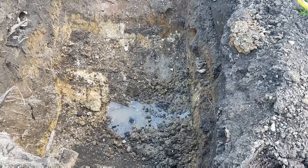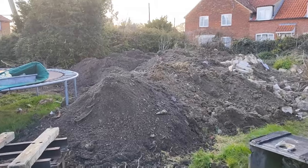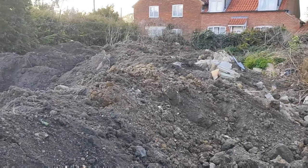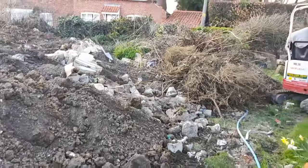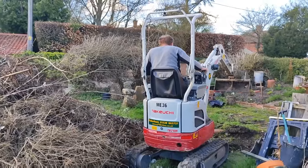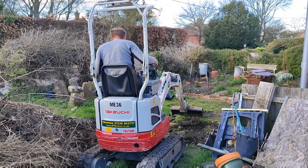So we have done so much. If we go around here, you can see how much waste there is. We definitely need to have a collection of this waste. It's going to cost a couple of thousand to get it all taken away, but we have no choice. And if we just go here, Mark is now finally getting around to helping me sort out my front garden, so I better get going and help him.